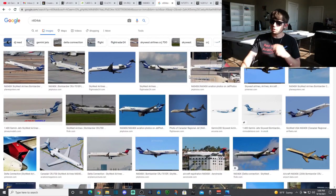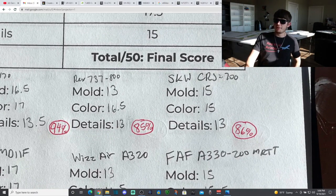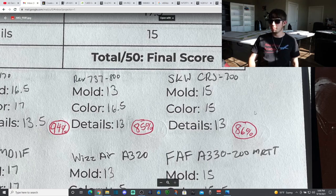I definitely probably would have been in that perfect range with a better color, but between that and the mold, just not quite. Still a pretty good model, and I think that they did a good job on it. So semi-well done Gemini Jets on another good model. Very excited to add to the collection, and a great job from Gemini Jets.